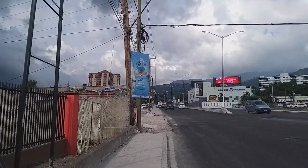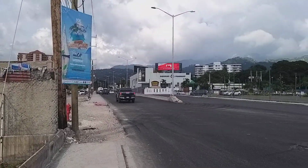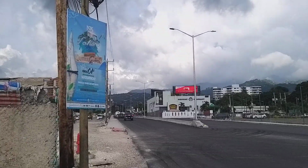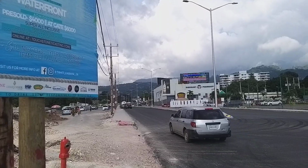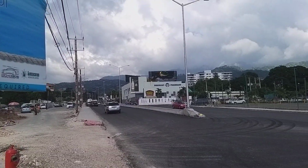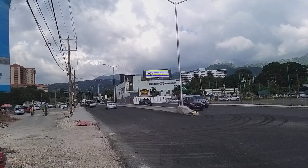So let me know what you guys think about this road development. Last week we did Agley Park, which is around 85 to 90% complete. This week it's Constant Spring Road, which is 90% complete. Leave in your comments what you think in terms of the quality of work, the progress of the work.